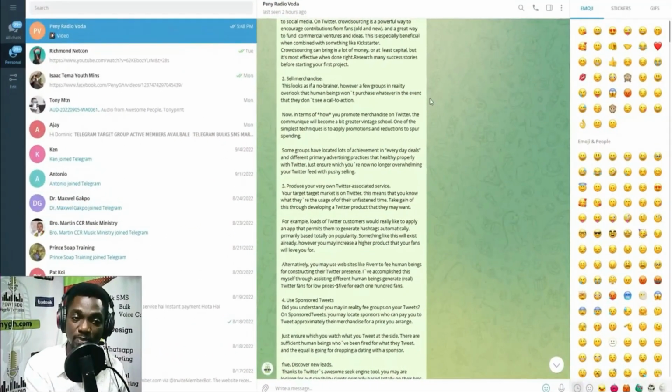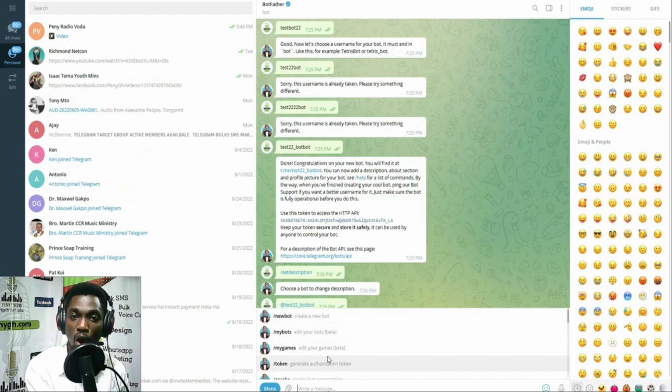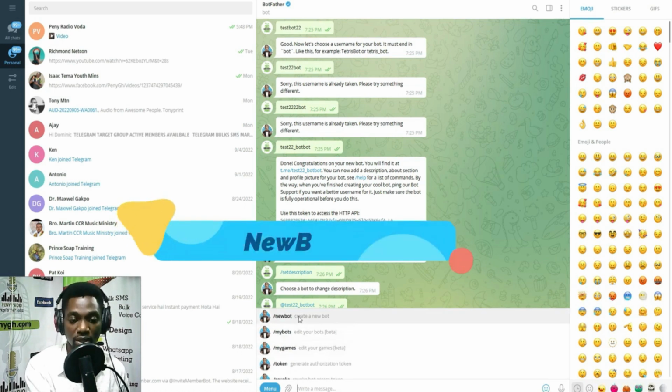So to create your first bot, you open Telegram and search BotFather. This is the menu of BotFather. We have the new bots, my games, token, set name, description. There are lots of things you can do here, but we want to create a bot. So we just select new bots.